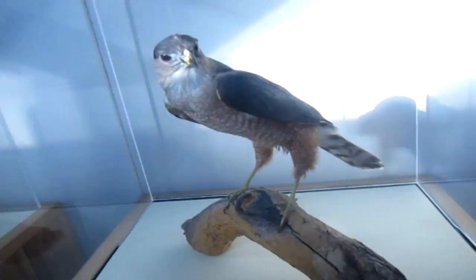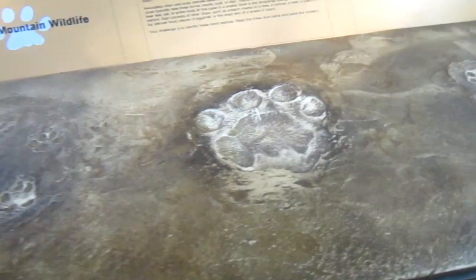That was fun. Oh my. So the wildlife here is something that I personally love. There's the ringtail. There's the hawk. Mountain wildlife. Oh, okay, that's cool. Got a map. And we got like a museum place.